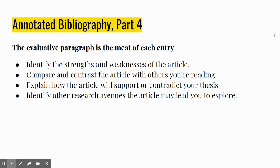Explain how the article will support or contradict your thesis. And since I'm looking at a typo here, please make sure that you have the spell checker working, and please make sure that you don't have typos in your paper. Okay. Identify other research avenues the article may lead you to explore. Is there something in here that you can add to? Is there something in here that can help you make a better paper?